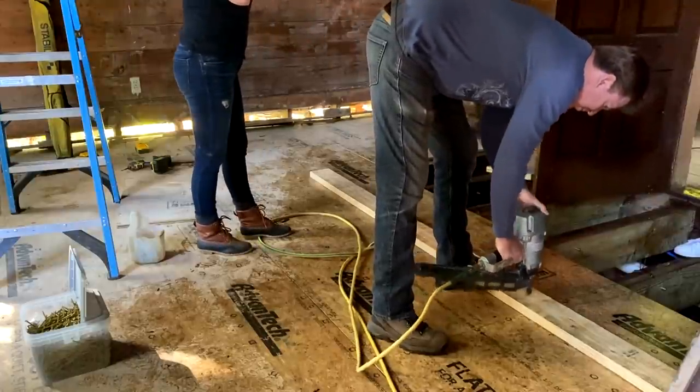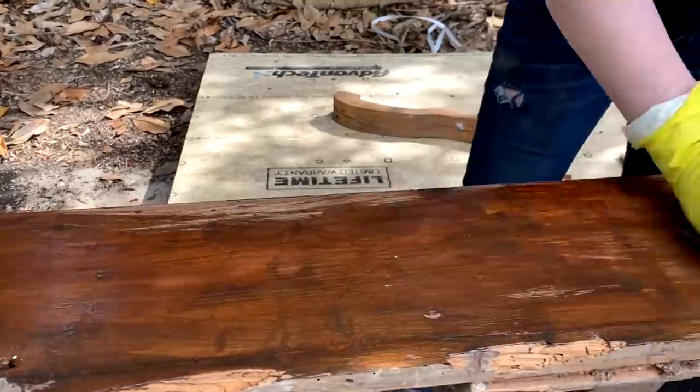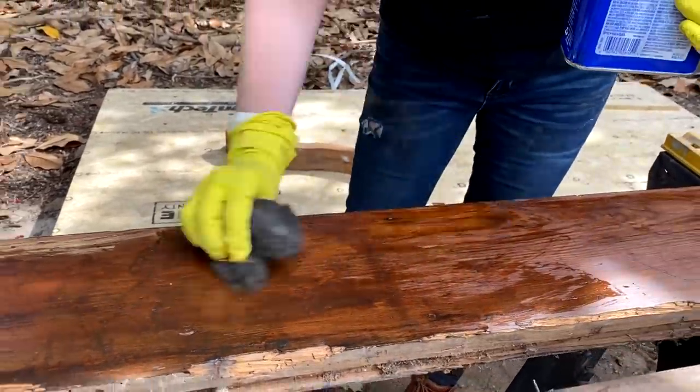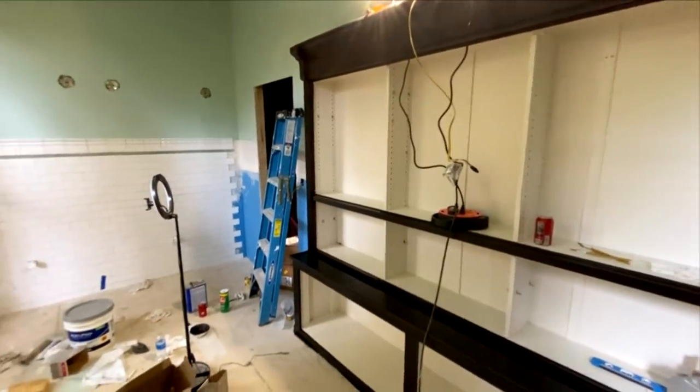In 6 weeks, we hope to give you a completely transformed bathroom, from a gutted space where there's dirt floors and powder post beetles crawling around on the walls to a completely finished bathroom. Now, that's the plan. We'll see how that goes. Best laid plans of mice and men. We've made plans before.